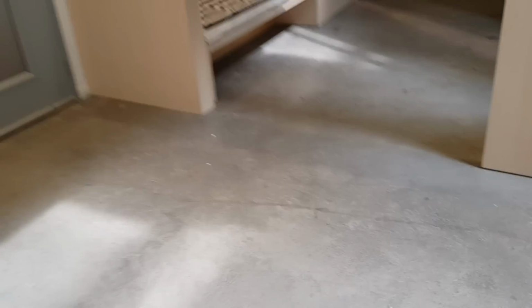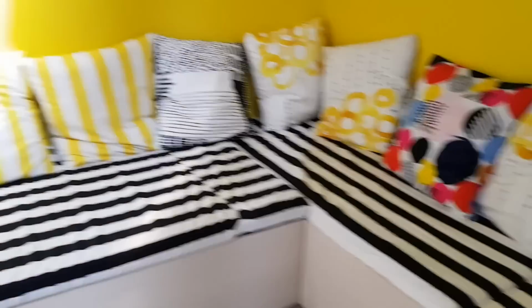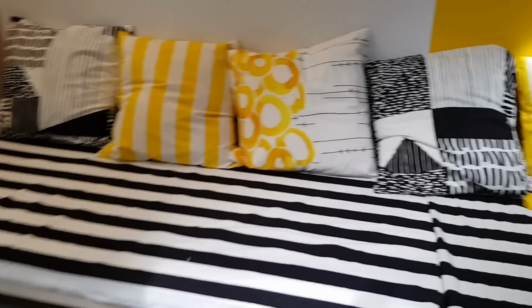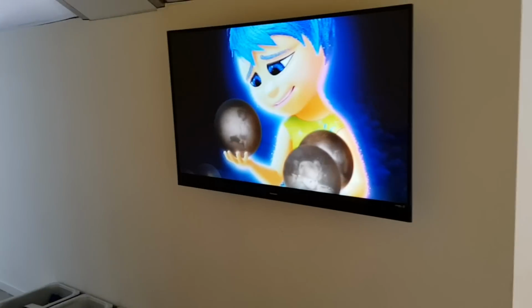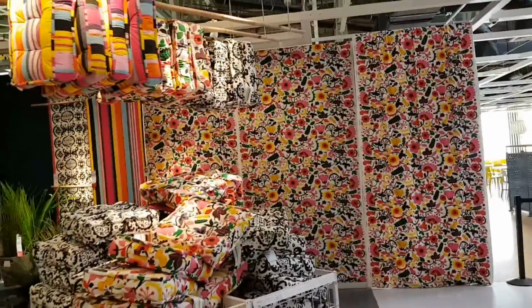I grabbed a bag and I took one of the washing sponges. And this is so cute. Look at this. Look at the pillow covers. Okay, so this is a children's area where the kids can sit. And I love the cushions, like so much in love. So they are playing Inside Out. If you've not seen the movie, watch it. It's a nice one. Oh god, I'm in love with these colors.